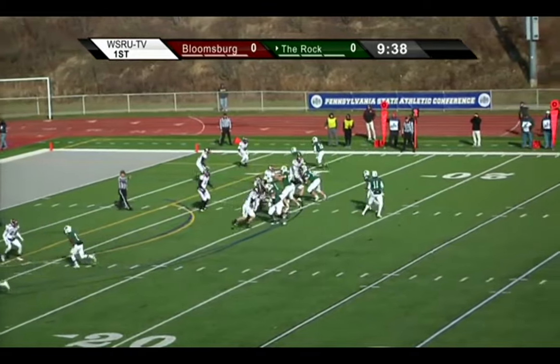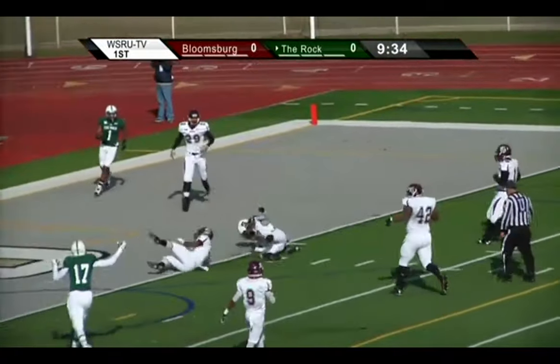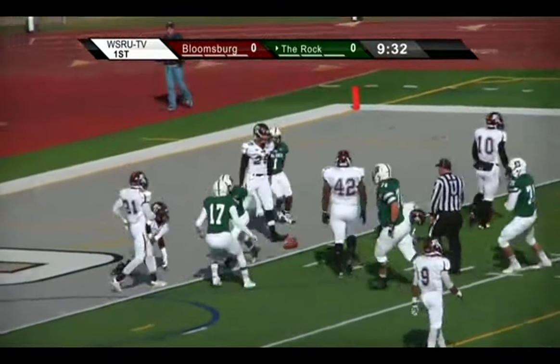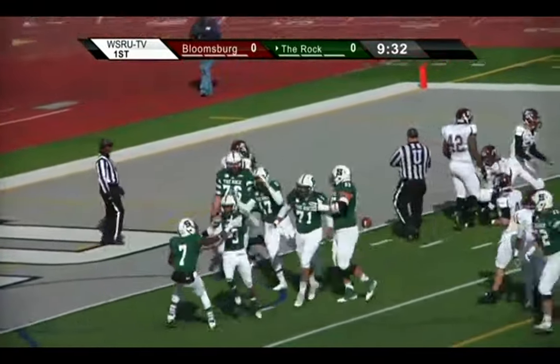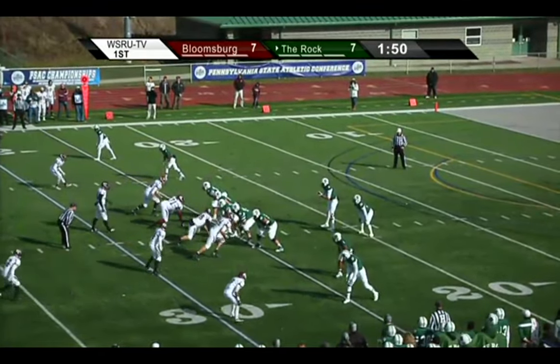Here, Jared Buck takes the snap. He's looking. He wants it. He throws. It's caught. Diving toward the end zone. It's a Rock touchdown. Coming away with that ball was Leroy McLean. Tied here at 7, a minute 50 to go in the opening quarter.